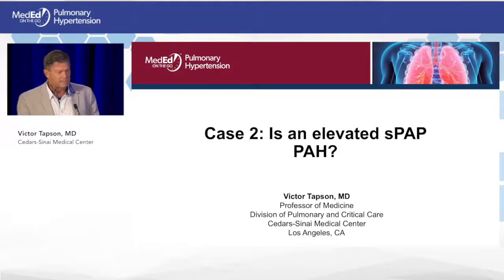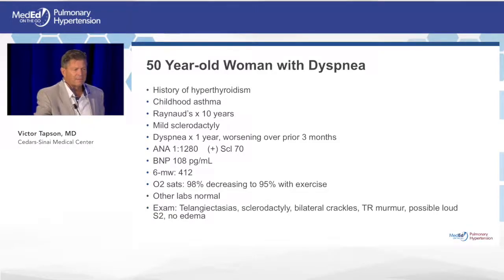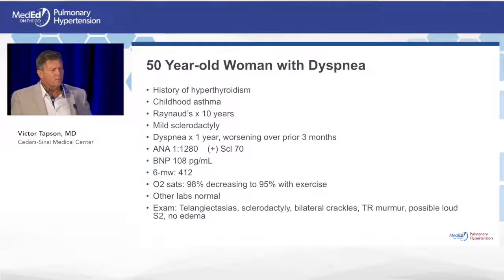Let's see what we got here with this case. This is a 50-year-old woman with dyspnea, history of hyperthyroidism, childhood asthma. And by the way, I think a lot of our patients with PH get diagnosed with asthma before they get diagnosed with PH, especially when there's a little clue like a history of childhood asthma. She had Raynaud's for a long time, mild sclerodactyly, dyspnea for about a year that's been getting worse.